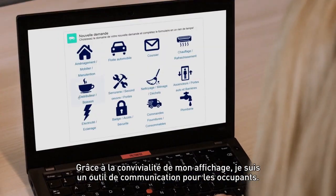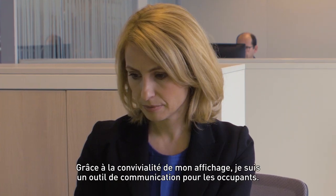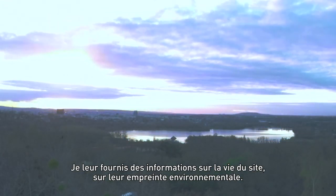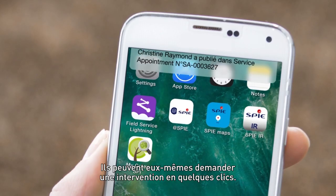The slick, user-friendly display means the tool can be used as a communication platform for residents. It provides day-to-day information on the running of the site and residents' environmental footprint. Users can request to call out servers directly in a matter of clicks.